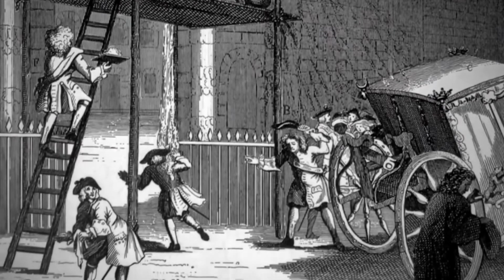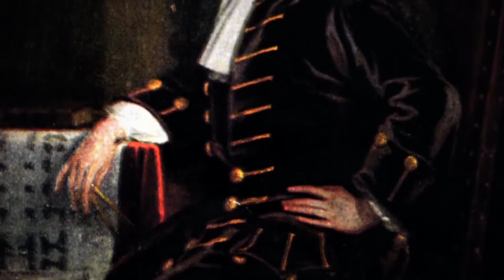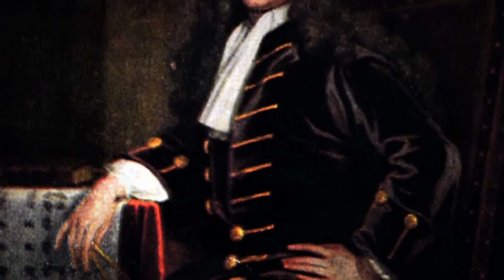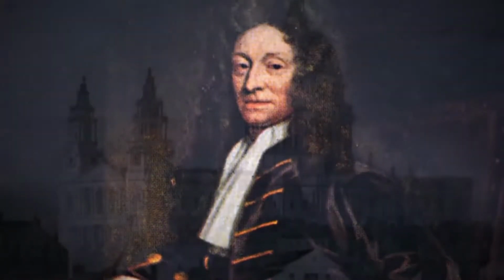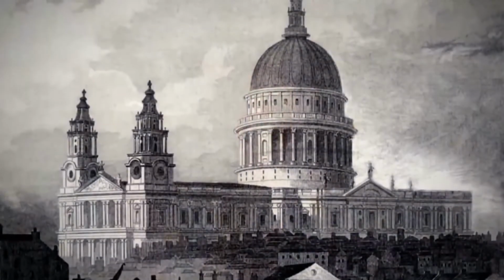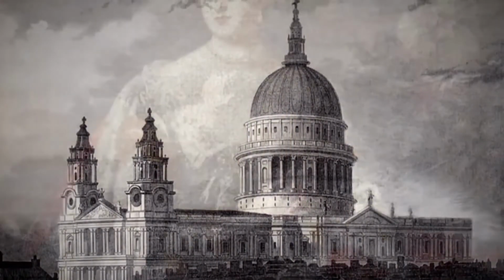5 months into the project, these shortcuts led to tragedy. A vault collapsed, crushing a carpenter. And to have someone who's dead because of your design and workmanship, it racked Wren. He was found with his head in his hands in St. Paul's Cathedral. Mary then stepped in and said, "It's my fault."